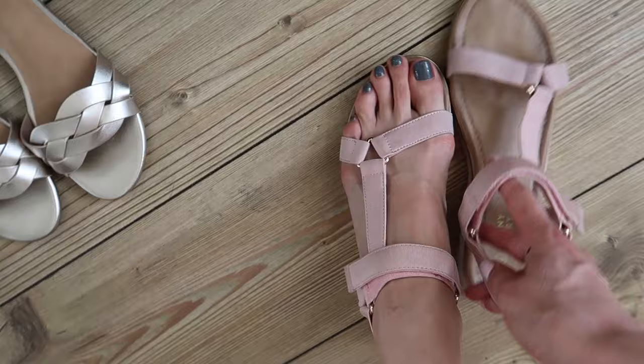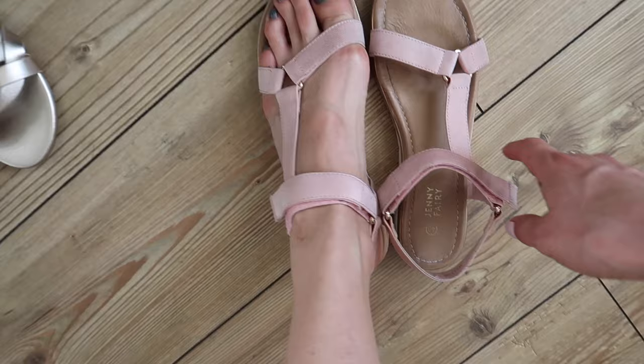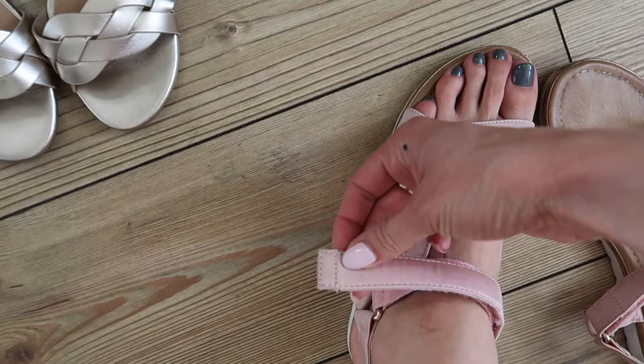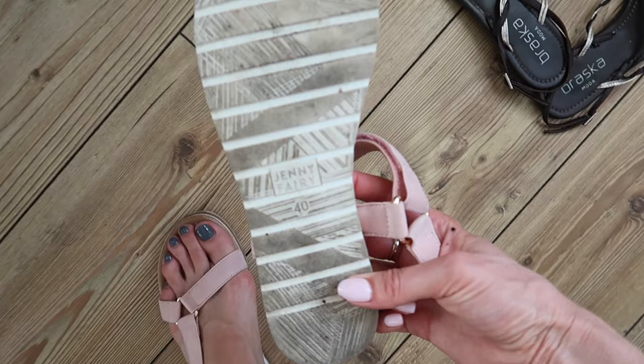These ones I got last year in Fergele. It's a really cool shop in Montreal. This has a rose gold detail here. I quite like pink and the sandal is very comfortable. And they were like 25 francs from this make, Jenny Fairy. Anyway, that was this.